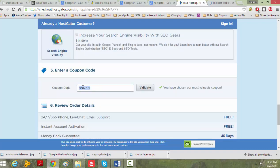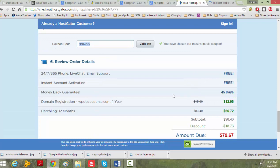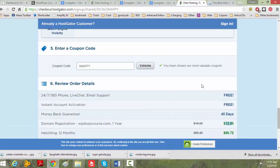Here, if you have a coupon code, you can enter one and the price will drop. For example, right now a coupon with 20% discount is used and the price is $79.67 for a year of hosting, with the domain name included.